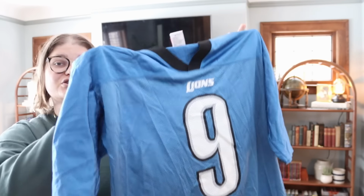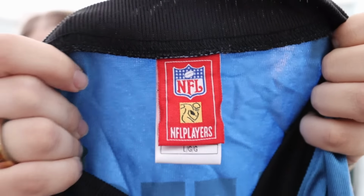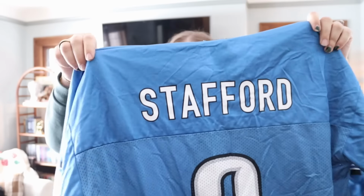But this is a jersey, and I've picked up lots of jerseys. I pick up a lot of vintage sportswear pieces. If something's an embroidered sweatshirt, I'm pretty much there. I'm gonna grab it usually. This is an NFL logoed piece. So this is from the NFL brand. It is an actual licensed product, so that's great.